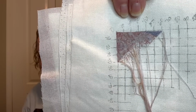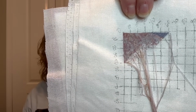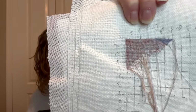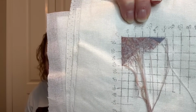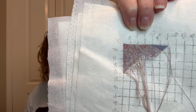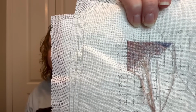I started the month off at 1,017 stitches completed. I was at 0.19%, and I put in 200 stitches, and I am now sitting at 1,217 stitches. Out of 547,750, I am at 0.22%. So there's that.